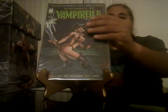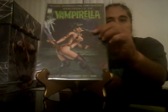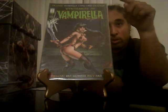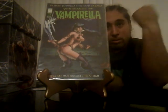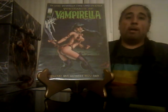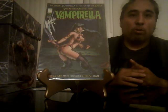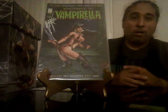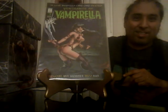But I got this Vengeance of Vampirella number 11. This is the one that's polybagged with the card, and it hasn't been opened at all, and it's in perfect shape. I'm not even really one of her big fans, but I couldn't leave it there for $1. Look at this cover.